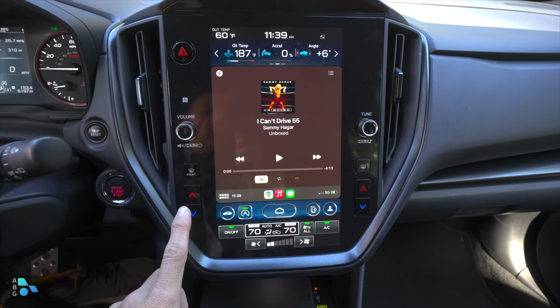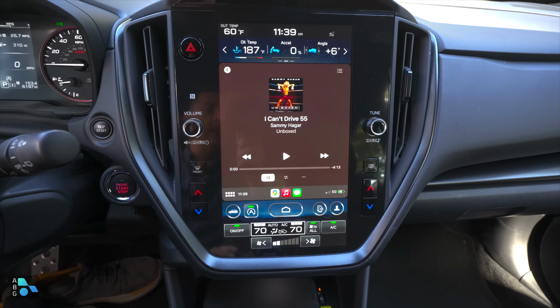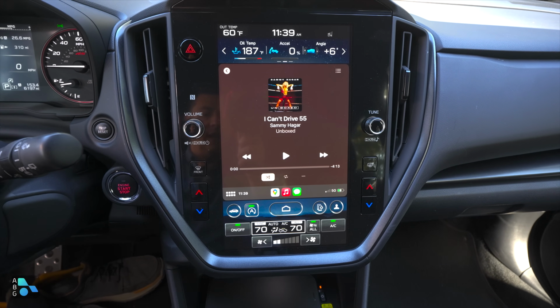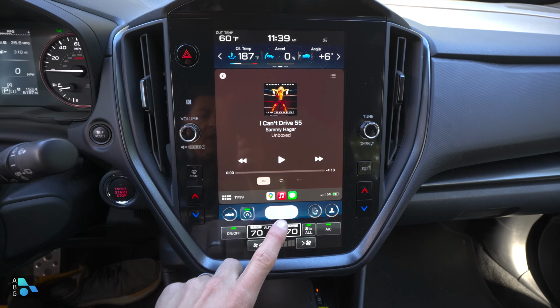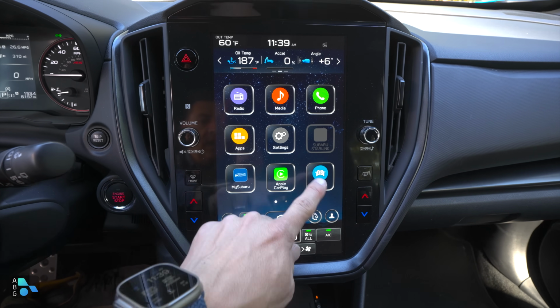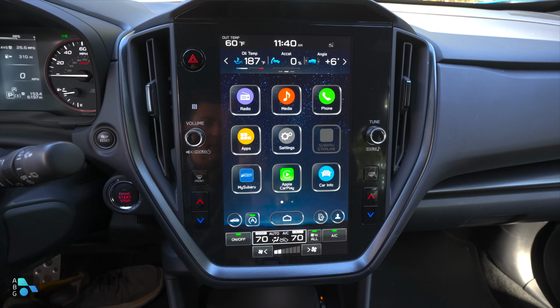This is wireless only, so if you are a fan of wireless CarPlay, then you're going to love this. If you really want wired only, you're going to want the base system. Obviously, CarPlay and Android Auto both are supported here. The software is starting to feel perhaps a little bit dated, especially the design of the icons, but it is fairly snappy, and to be honest, I just end up using CarPlay most of the time.